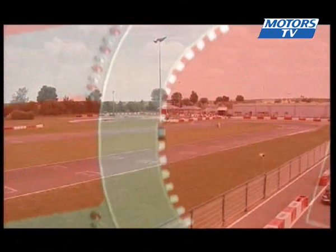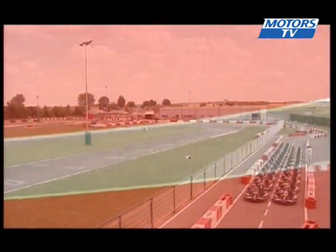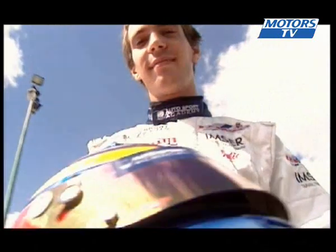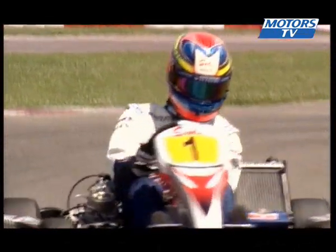RKC is the perfect training ground for a race driver. He learned his trade in a kart on this circuit, and after 10 years of experience and victories in karting, he's moved on to single-seaters. He's Jean-Eric Vergne. Currently, he's leading the championship in his first season of Formula Campus, a young driver full of talent but also kind enough to lend us his kart.